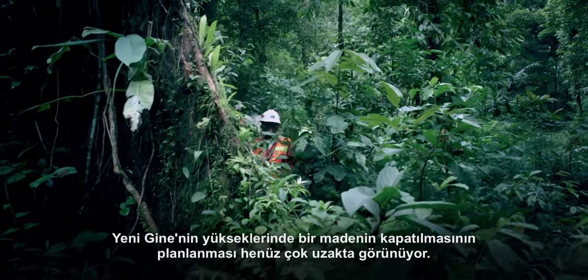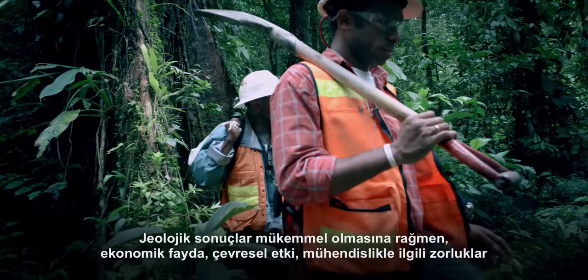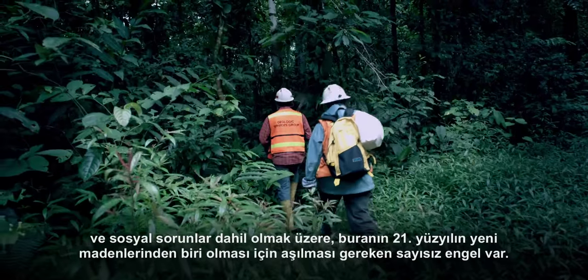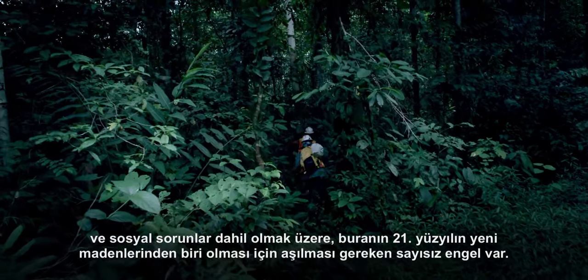In the highlands of New Guinea, planning for a mine's closure seems a long way off. Despite excellent geological results, there are numerous obstacles to overcome, including economic viability, environmental impact, engineering challenges, and social issues, before the site can take its place among the new mines of the 21st century.